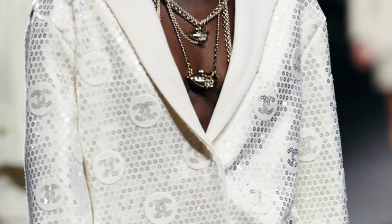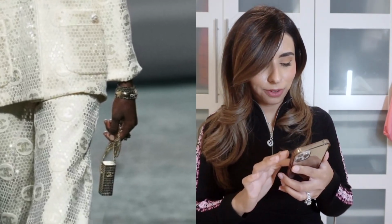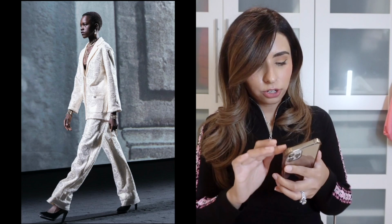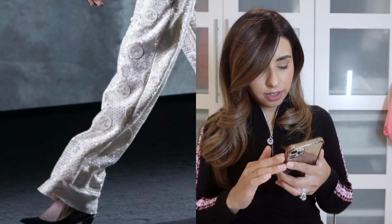Look number 15. Okay, again, this is sequined all over. When you walk, those will shave off, at least on me. But look at that bedazzled lipstick holder, and then the shoes that she's wearing. I don't think I can see. Oh, okay, so there's a pump, and then there's some bedazzling at the front. They look really, really high. For some of you who like really high heels, that might be up your alley.